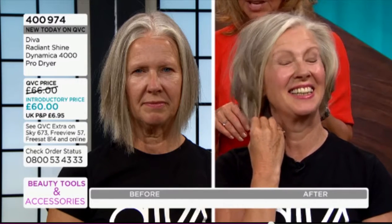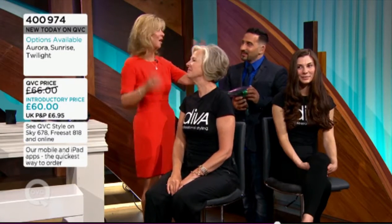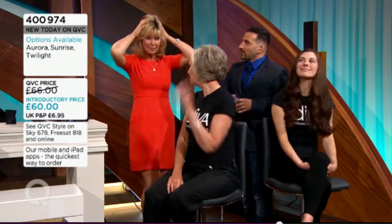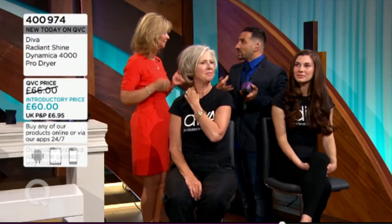Now, we're having a look, as you can see there, at the before and after, and I have to say, Jack, your hair does look really incredible now. And actually, if you can just turn sideways, it's the volume. Look at this. That really is incredible, because that's the thing I find so hard to create with my own hair, it tends to sit quite flat. You can go over the hair with this dryer, which makes all the difference.